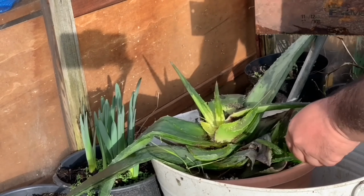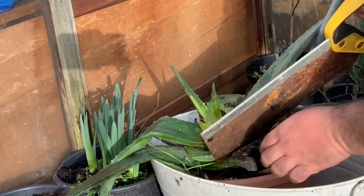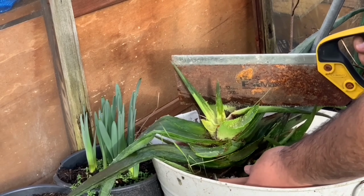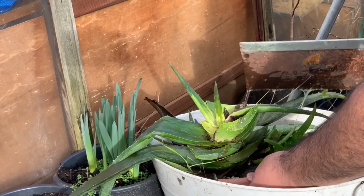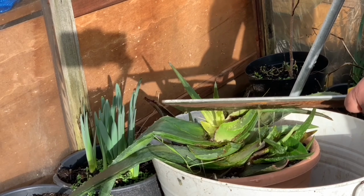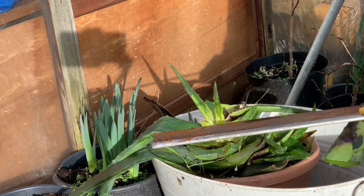Well, this was my aloe vera plant. Sadly, I left it outside. There's not much space on the inside, and it got overwatered because of the rain and so on. And unfortunately, it's not going to make it.